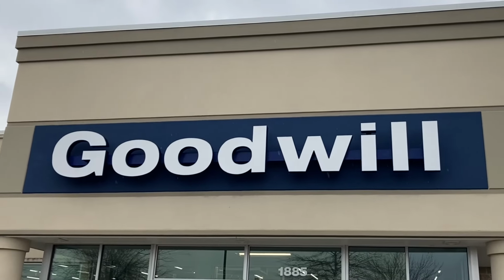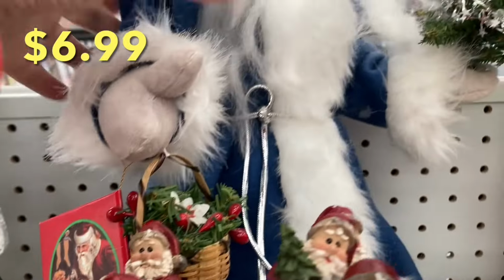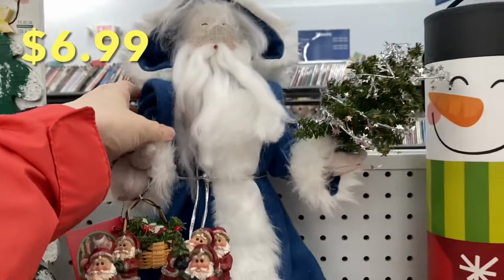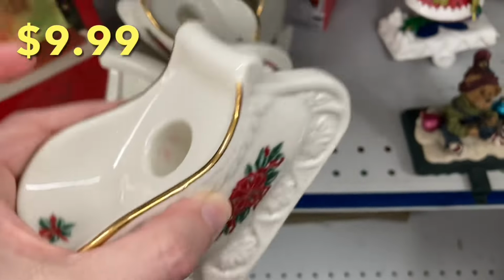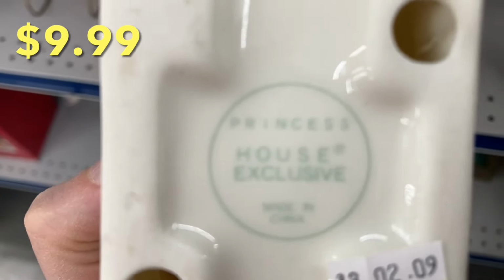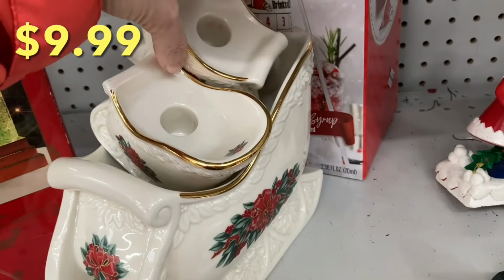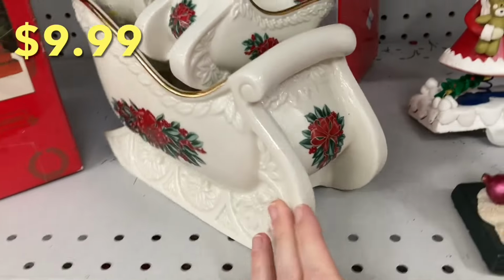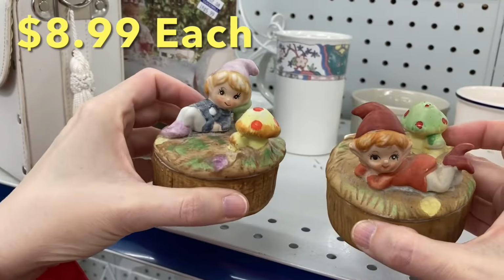We are at the Goodwill. Let's go shopping. This Santa is $6.99. I think I like my Santa I got from the dump more because it was free. This looks like Lennox, but it's not. You know, Lennox has that cream color with the gold accent. It has the look of Lennox. Look at that. That is so cute.